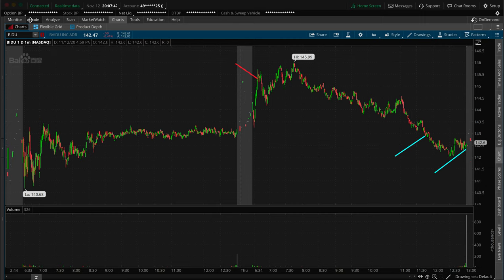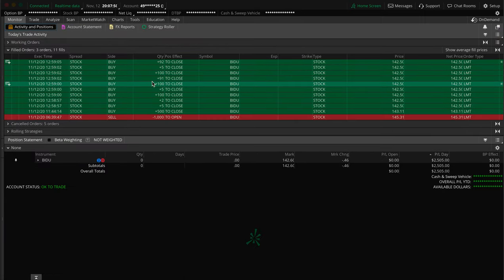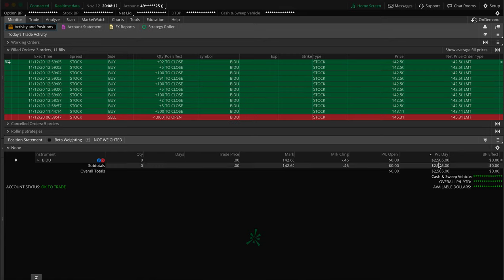And I closed out the rest of the trade exactly at the 142.50 area. So I was in it at 145.31, closed out half at 143.11, and then I closed out the rest at 142.50 for a total profit of $2,500. And that's basically how we made money with the stock going down.